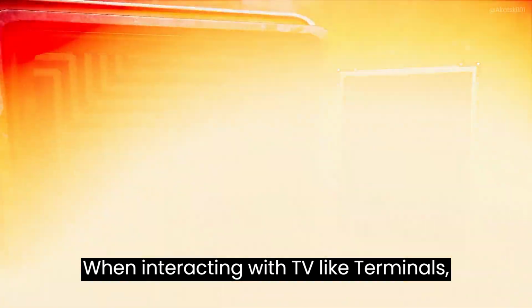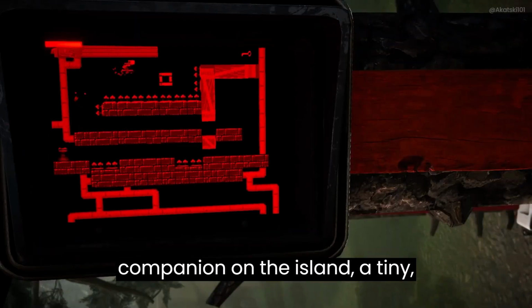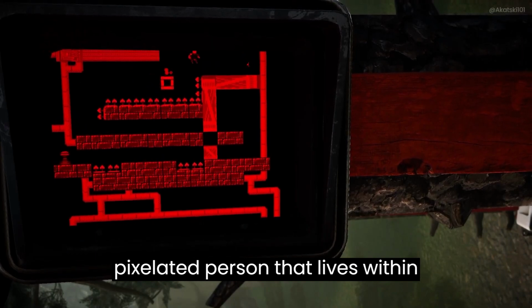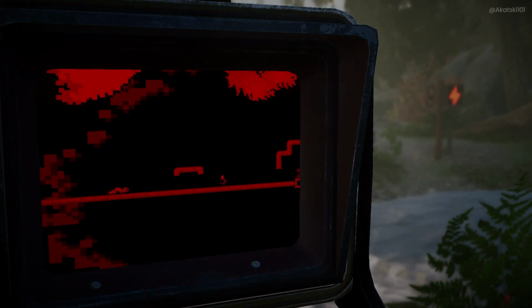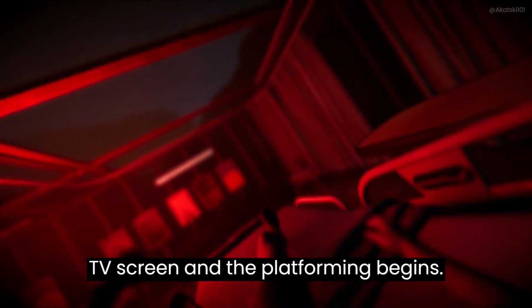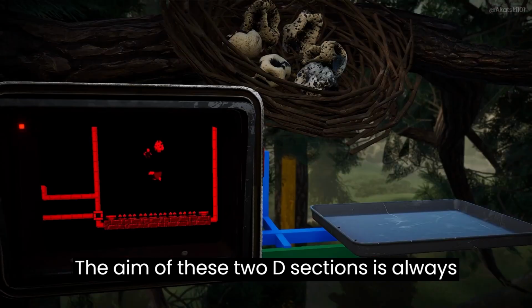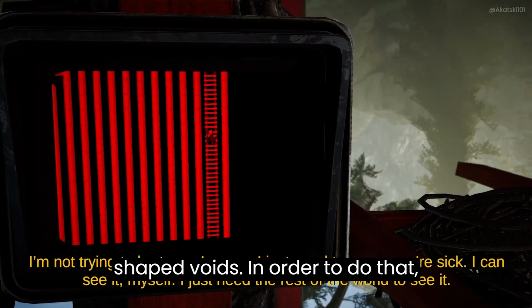When interacting with TV-like terminals, Rachel hands over control to her only companion on the island, a tiny pixelated person that lives within computers referred to as Little Man. The viewpoint of the game focuses on the TV screen and the platforming begins. The aim of these 2D sections is always to move boxes into corresponding box-shaped voids.